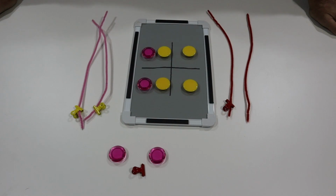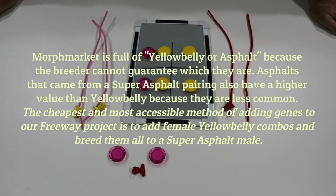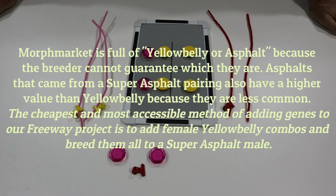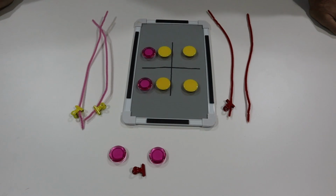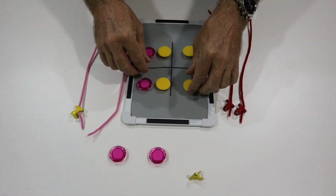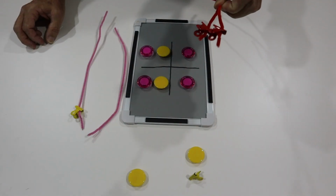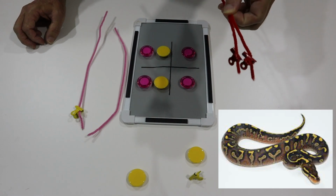If you look on Morph Market, you will see the vast majority of asphalt or yellow belly is sold as yellow belly asphalt. They're never sold as asphalt, they're never sold as yellow belly, they're sold as yellow belly asphalt. So you just do not know what that combination is. So in our project, in order to remove the uncertainty, what we actually need is a male super asphalt or a male super gravel.